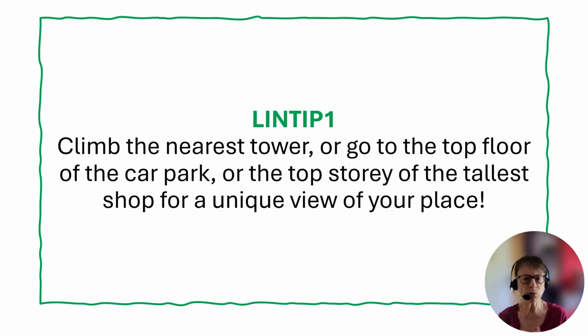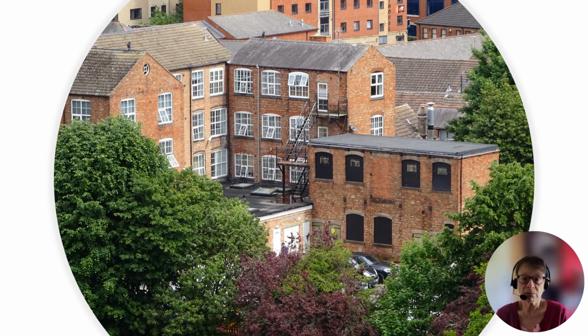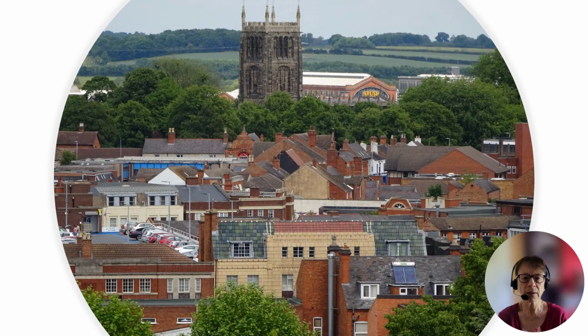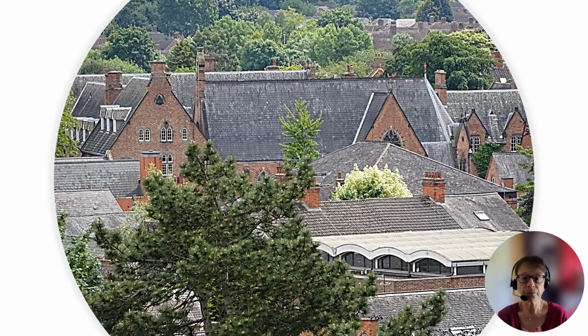Lynne tip 1. If you want to get a different perspective on your place, my tip here is to climb the nearest tower, go to the top of the car park or the top floor of a shop and see a unique view of your place. If your place is industrial, you might see the backs of old factory buildings, or you may get a glimpse of new factories in the distance. You might see how the Art Deco shops or the 14th century buildings and Art Deco factory are juxtaposed. And you might spot different roofing materials in use, some of which might just be local to your place.